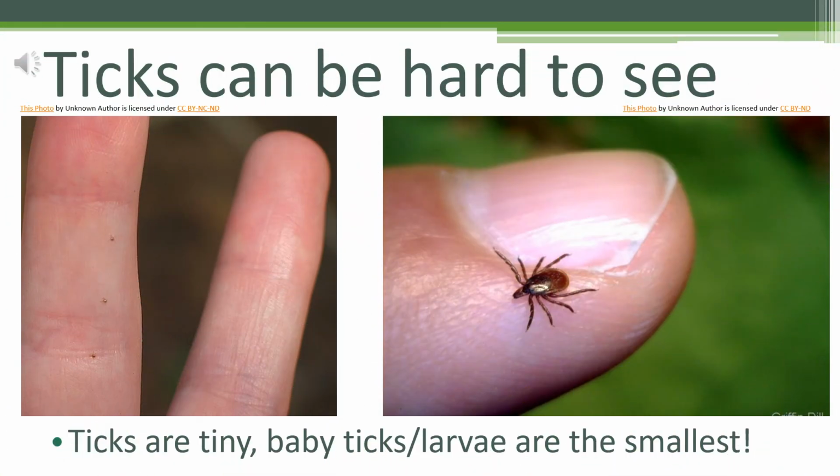As you've learned so far, ticks are very tiny and can be hard to see. This is why it is so important that you be aware of what ticks are, what they look like, and where they might be biting you. Ticks are tiny, and the baby ticks are the smallest. So on the left you can see tick larva, and on the right is an adult tick.